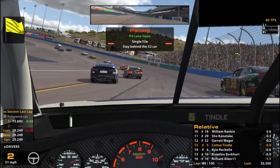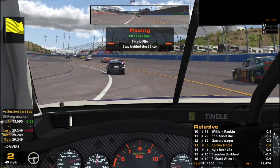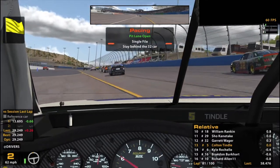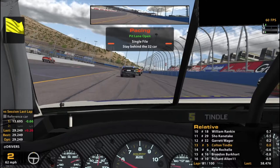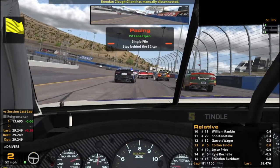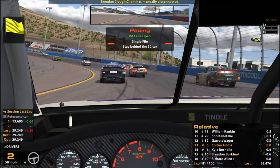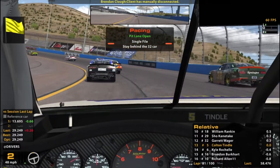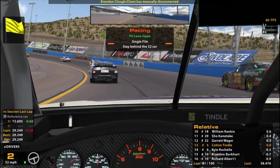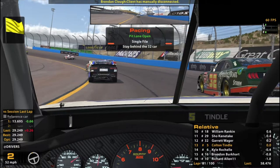Alright, so we gained two spots, I think it was there. Gained another handful on pit road. So that guy stopped over there. Oh, he was, like, the leader. He had to go to the bathroom. Okay, that's what he said. You better hurry.